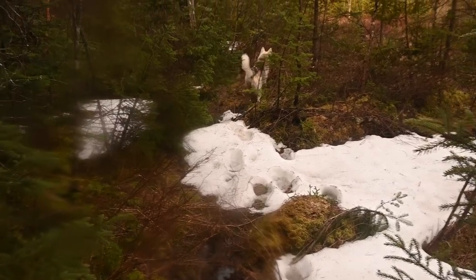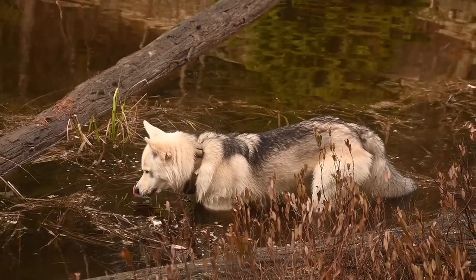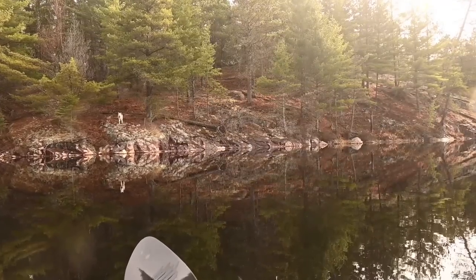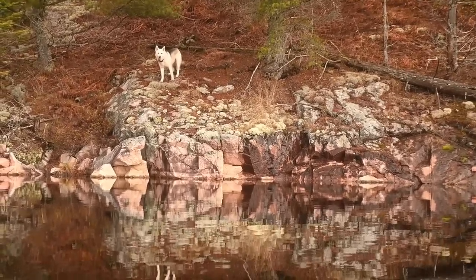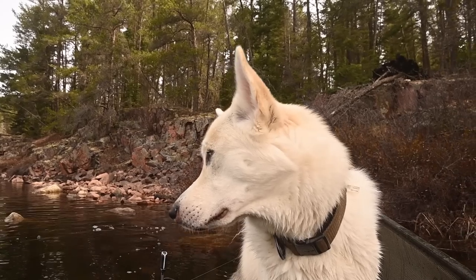We came in last night, found a flat spot on the ground and kind of slept there. We got up this morning and we've been paddling and portaging, burning a lot of energy. Wolf's been a super good boy this whole time. I'm really pleased, really happy with him.